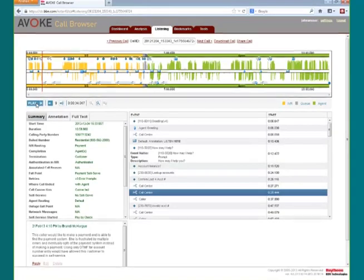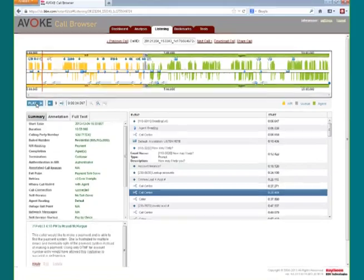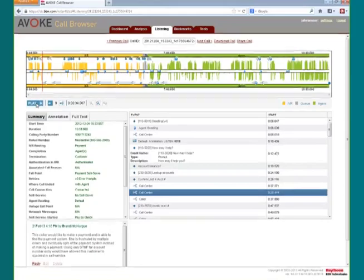Okay, now we have a situation where I think we've had a bad ANI match for some reason. The application has actually said, are the last four digits of your account XYZ? And she says, no. Those aren't the last four digits of my account. Now we're going to have to go in and try to collect the account number, and let's see what happens next.